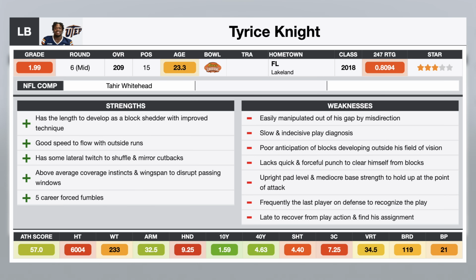There's multiple plays on tape where the entire UTEP defense is rallying to the football and he's chasing the back end of some fly motion on the other side of the play. He has potential to develop into a block shedder, but he doesn't have a quick, forceful punch to free himself from blocks. And even though he's shorter, he plays really upright and doesn't have the base strength to hold his ground at the point of attack. He ends up on the ground pretty frequently.